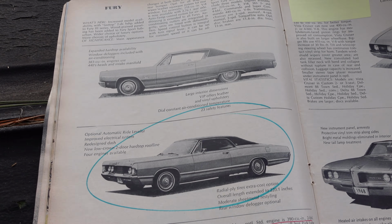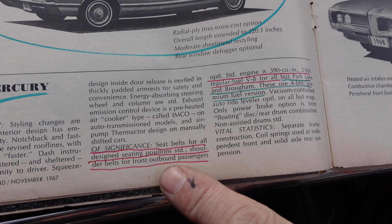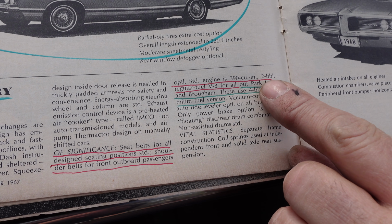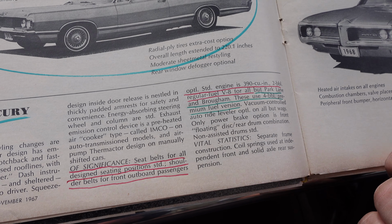Anyway, inside here we have a little bit of information right here on the new Mercuries for 1968. It says here, of significance, seat belts for all designated seating positions standard. Shoulder belts for front outboard passengers optional. Standard engine is a 2-barrel 390, regular fuel for all but the Park Lane and Brougham. These use a 4-barrel premium fuel version of that 390.